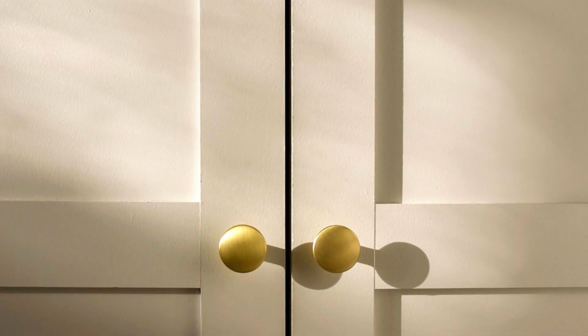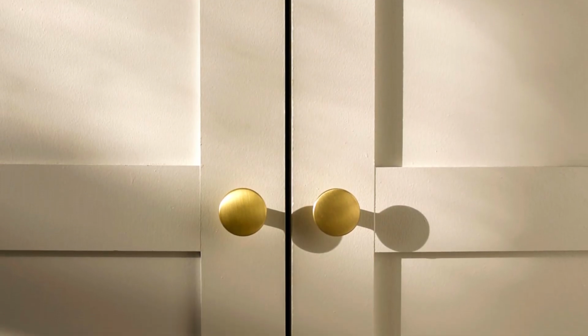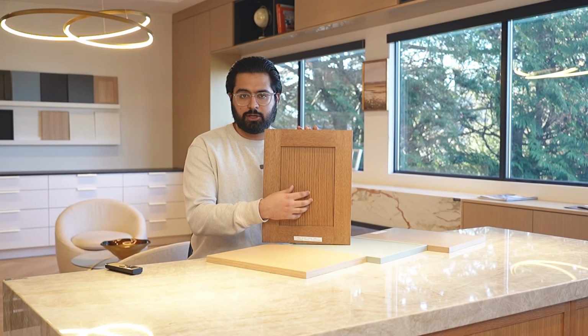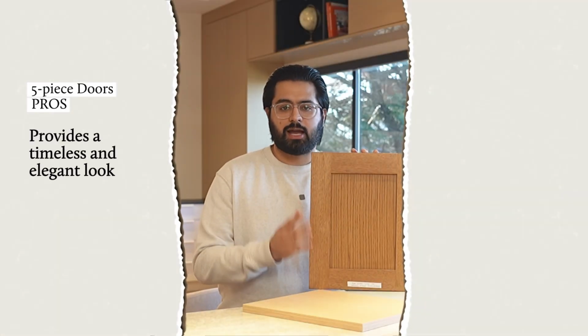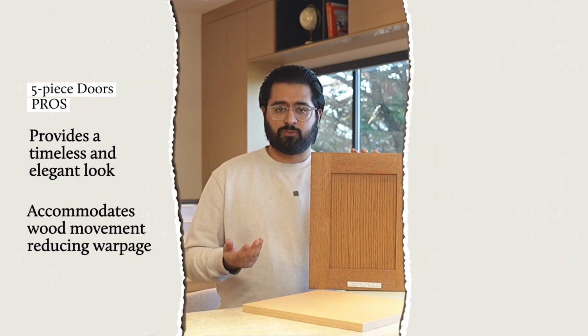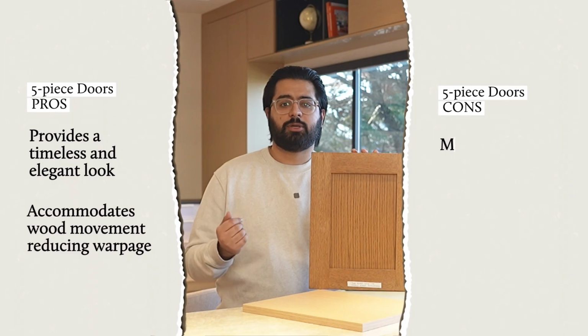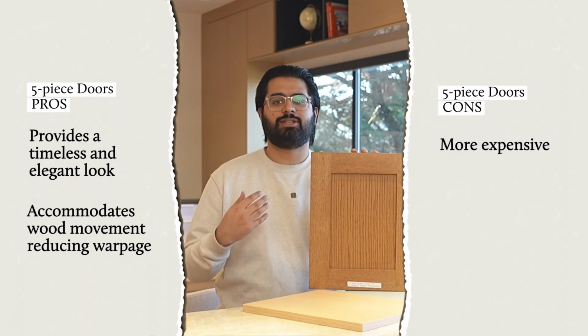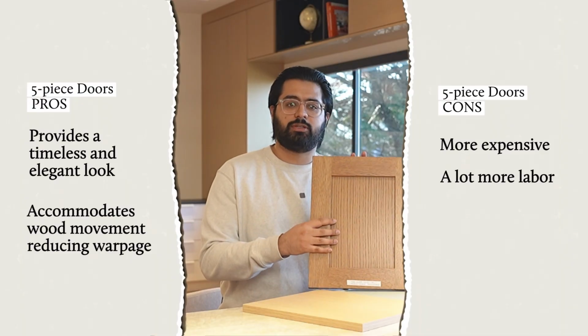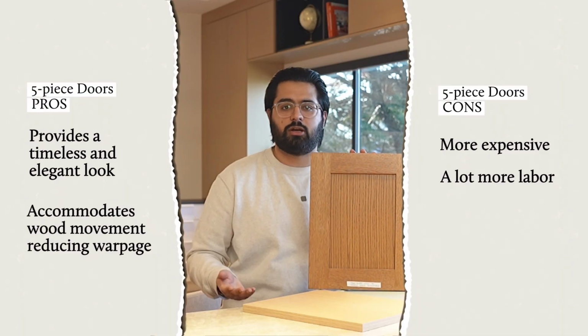You're gonna have a lot less likelihood of overall warpage of the space since you have more limited amounts of solid wood. A key thing to remember with any 5-piece doors is the center panel, while it is still the same species, it is a veneered piece. Pros: provides a timeless and elegant look, accommodates wood movement, reducing the risk of warping. Cons: typically more expensive than slab doors due to additional materials and additional labor. There's a lot more labor in putting each one of these doors together instead of one that already comes as one piece and we just cut it and put it together.